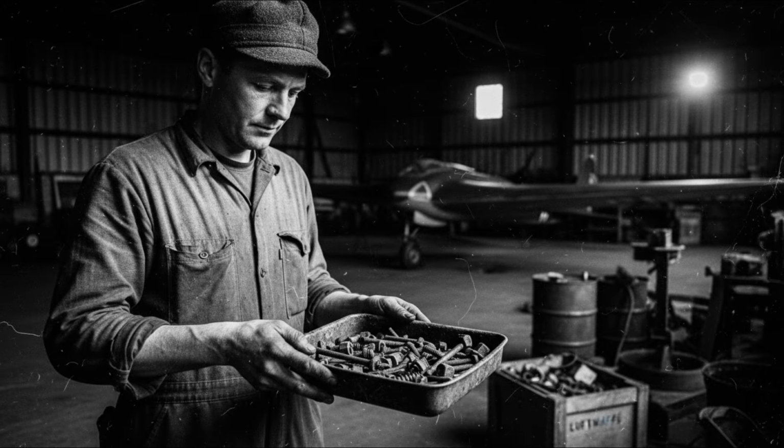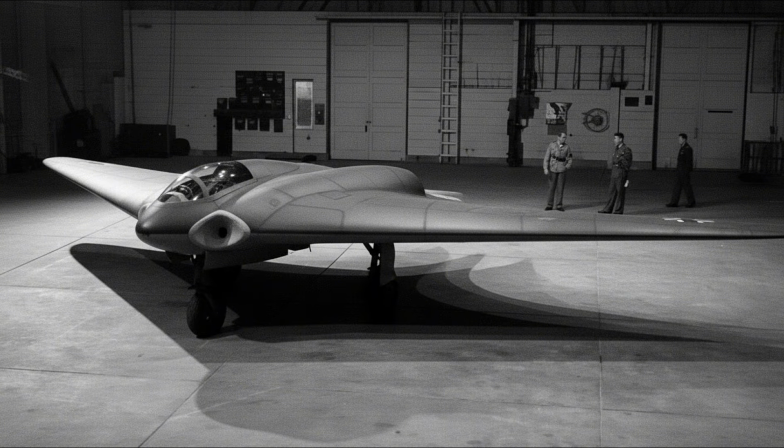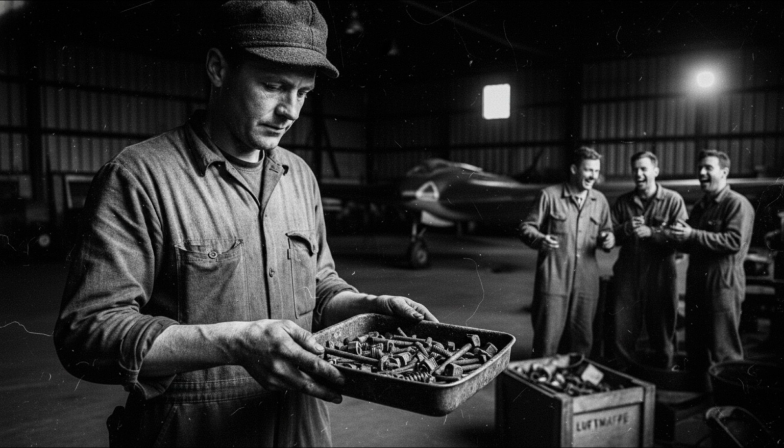"Sergeant, headquarters wants a complete teardown. Engine, hydraulics, control systems, everything. They want to know if we can identify any weaknesses we can exploit." "Exploit how, sir?" "If we understand how their aircraft work, maybe we can figure out how to make them not work." Brennan tapped his clipboard.